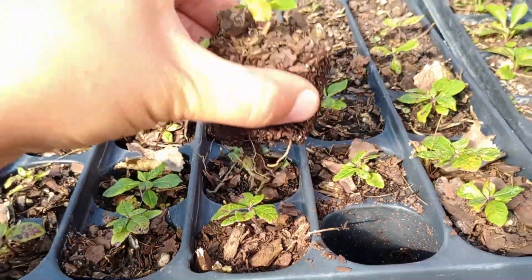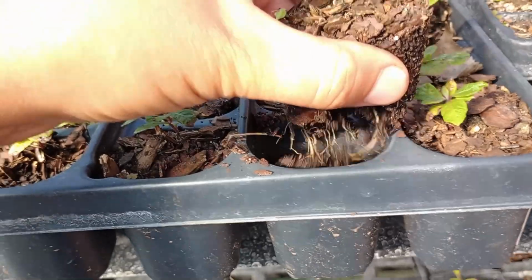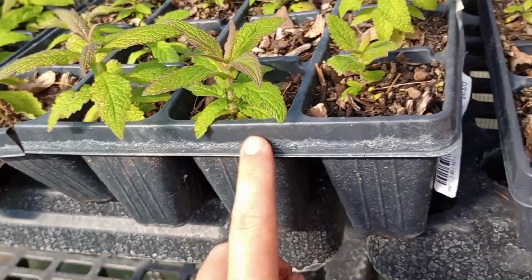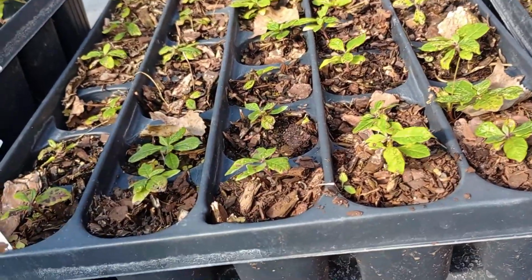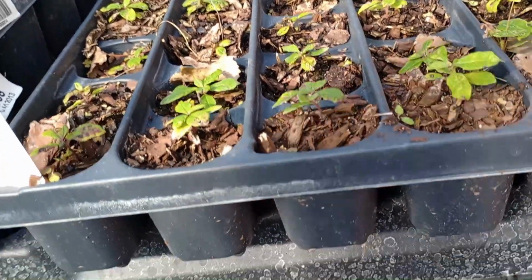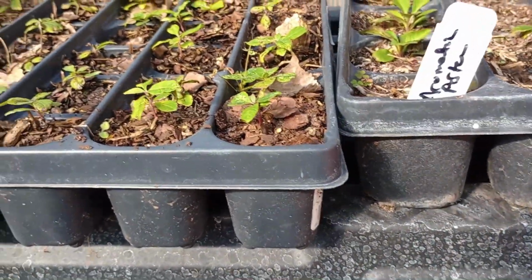Just pulled one out so you can see the roots. Definitely got some root action, but not as good as these guys. So I'm really hoping that moving them into this hoop house and the more consistent, warmer temperatures during the fall will help them develop their roots a little bit more before winter.